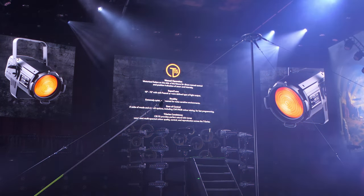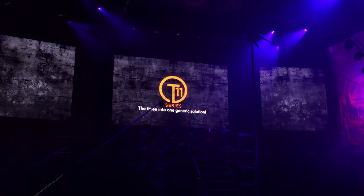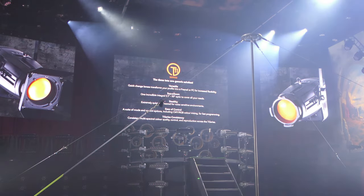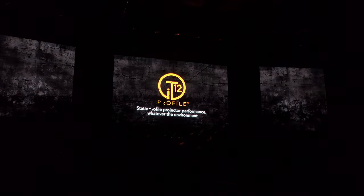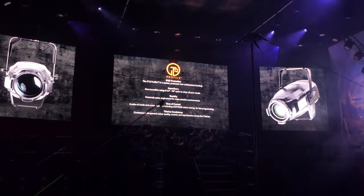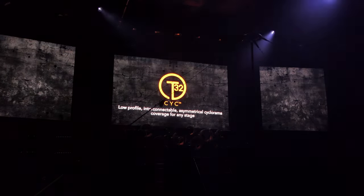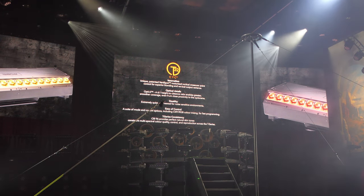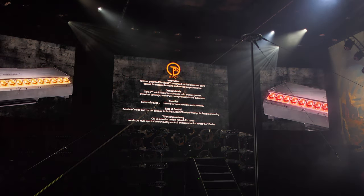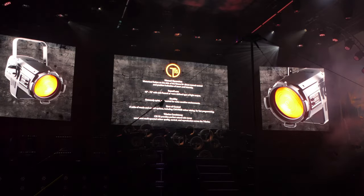A true master of color, the T-Series produces rich and sumptuous saturated colors through to soft and delicate pastel tones. With precision control over white light with a variable CTO. And effortlessly fade to black with a super smooth dimming system. The all-round generic solution, the Static T-Series.